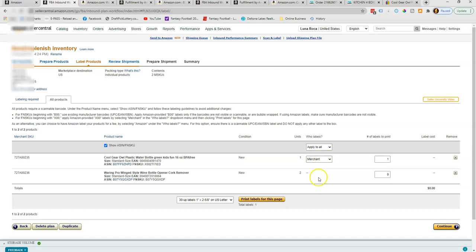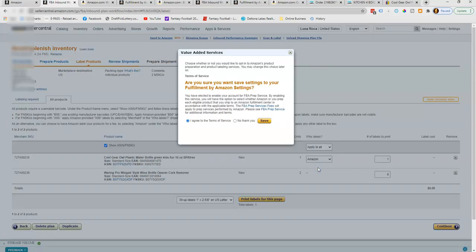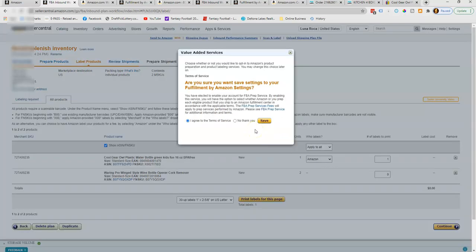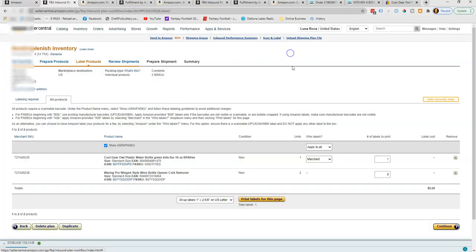This is merchant who labels this one. Okay, so. No. I'm going to label it myself. I see that. So if you choose Amazon here, you're going to let them do it for you, and they're going to charge you more. I heard about that before. Okay. So what I'm going to do here at this point is I'm going to pause the video for a while, and we'll be back later as I continue.